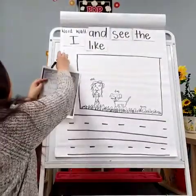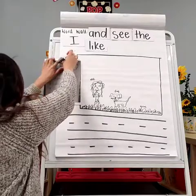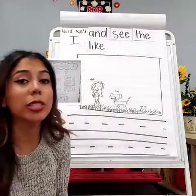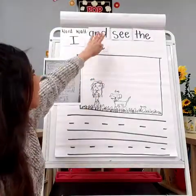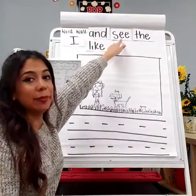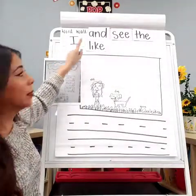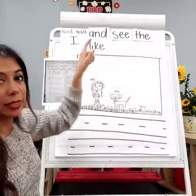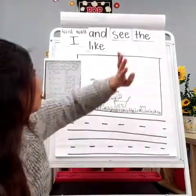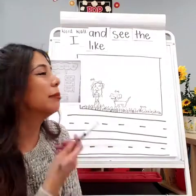Okay, so for my writing, I'm going to use my word wall to help me come up with a sentence. So my word wall is up here. And the words that we're focusing on this week are and, go ahead and say and, see, the, I, like. Okay, those are the 5 words that we're focusing on this week. And with those 5 words, we are going to make our sentence. Okay, so let me think.